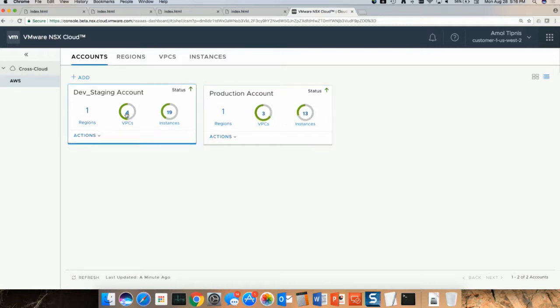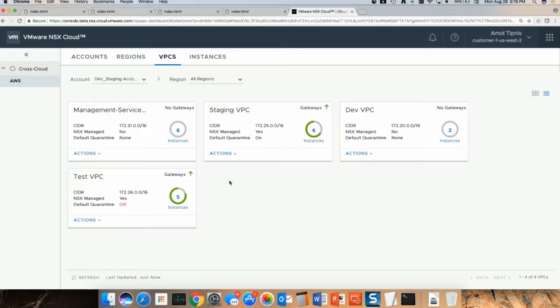What I can do next is click on the VPC number here, and it will tell me right away how many VPCs are configured in my particular account. So this gives you a nice organized view of VPCs and instances, and on the next screen it tells you how many instances are in each VPC. Today, if you go to the EC2 Management Console, you have a VPC console and an EC2 console. The VPC console doesn't really give you how many VMs are running there. And on the EC2 console, you can filter on the VPC names and IDs, but you need to know which ID to put in the filter.